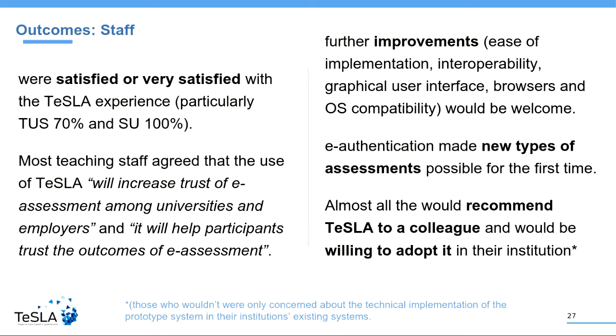So staff, I suppose they're not directly using these tools, so we perhaps expect higher levels of satisfaction, but they'd obviously see the implications of using these tools from a perspective that students wouldn't necessarily have. They felt that on the whole this was a positive step, and that there was obviously still scope for improvement within the tools, but it did make things possible that hadn't been possible. You just have to get the institutions to allow that now. So, moving on.